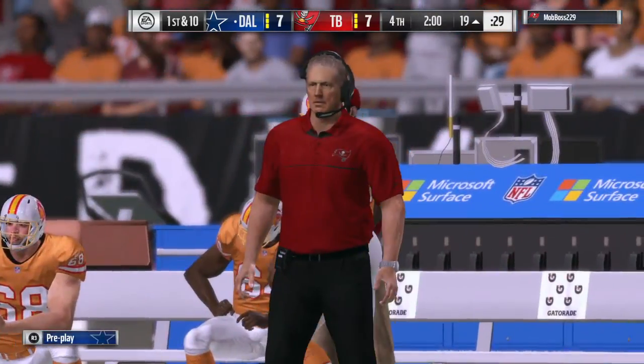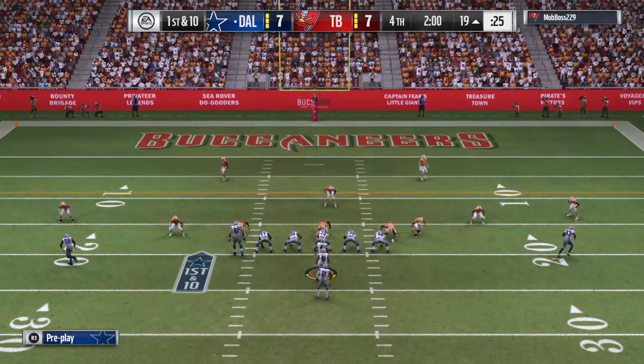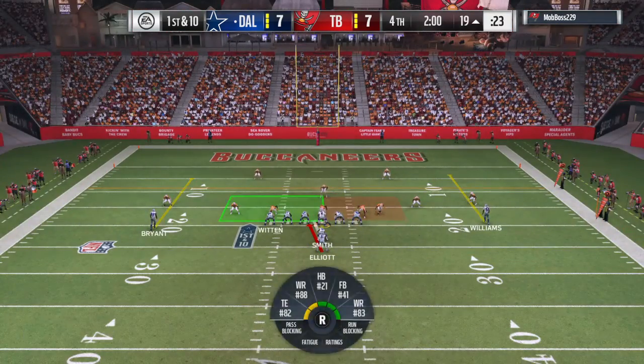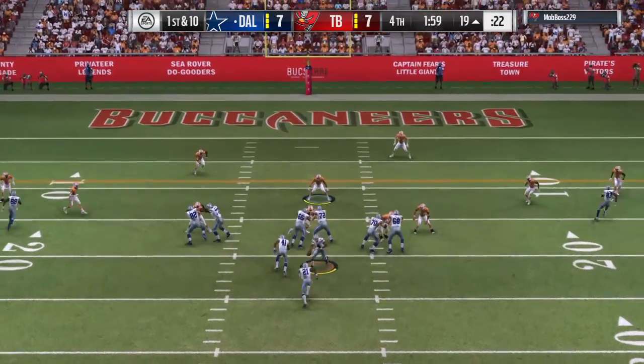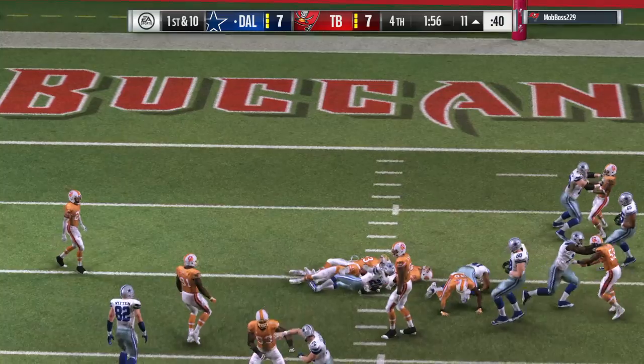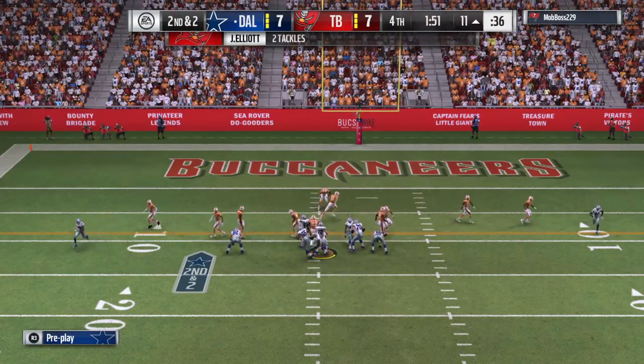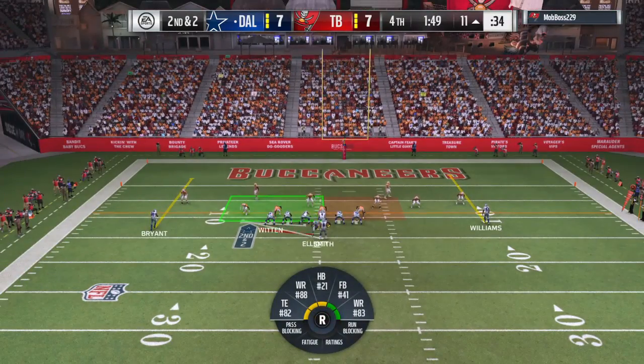And the offense readies for play number 10 of this series. They come out here in the I. Here's Elliott, and he gets it down close to the 10-yard line. 8 yards on the pickup, and now they'll have some options on 2nd and short.